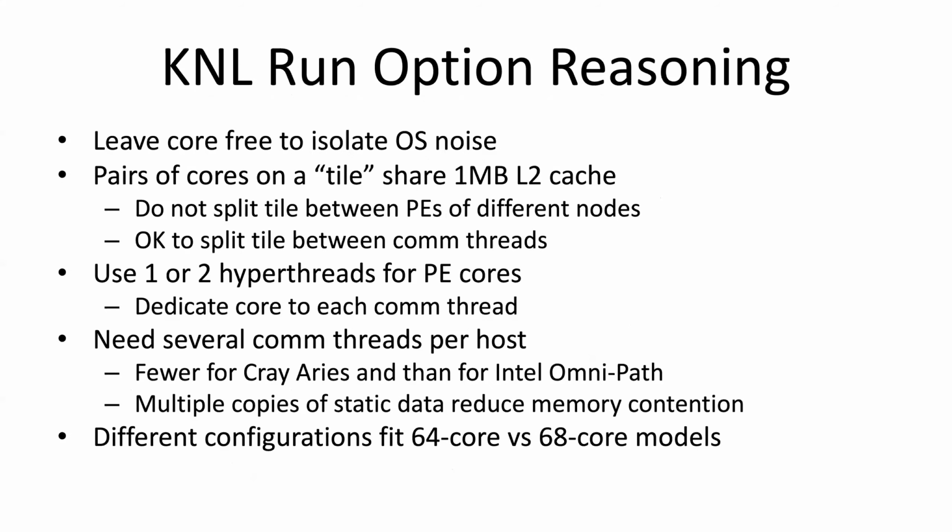So the reasoning behind that was, we want to leave a core free to isolate OS noise. We have lots of cores on KNL. We want pairs of cores from the same process to be on the same tile. So we want to keep the PEs in the same process nearby. One or two hyperthreads per core was sufficient for KNL, and more or fewer comm threads per host.